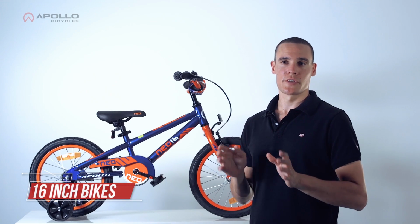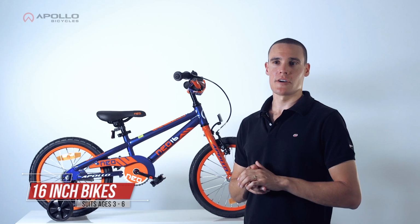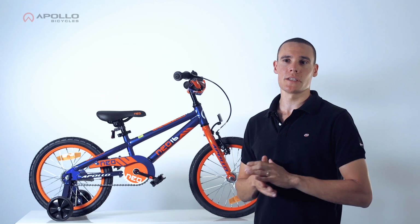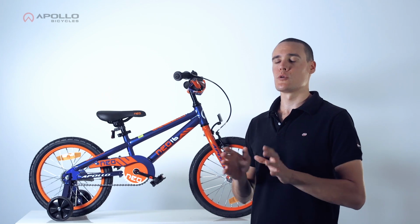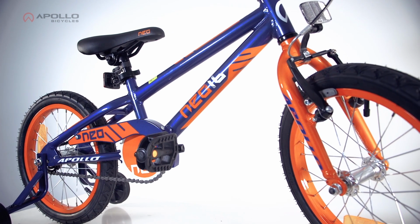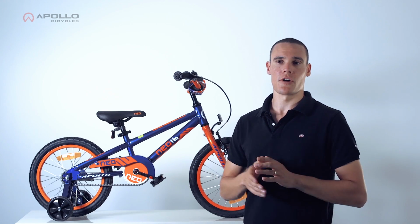16-inch bikes are generally suitable for kids aged 3 to 6 years old. Typically bikes this size will have training wheels and no gears. Around this age, children may not have developed a lot of strength required for riding, so the bike's weight will be an important consideration. This bike, for example, uses a featherweight alloy frame. Generally, this just makes the bike easier and more fun to ride.